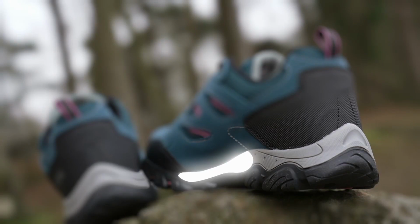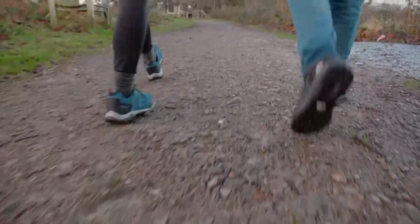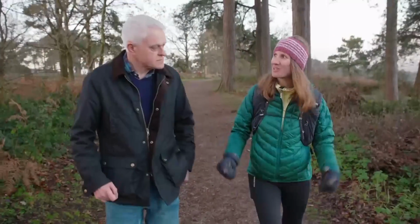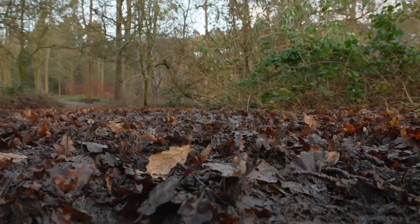So, despite a supportive plate under the insole, the regattas come up short. However, their reinforced toe bumpers are impressing Becky. If you're walking along and you trip or you kick a rock, you don't have that ow, stub toe feeling. Right, so yeah, good protection from that.